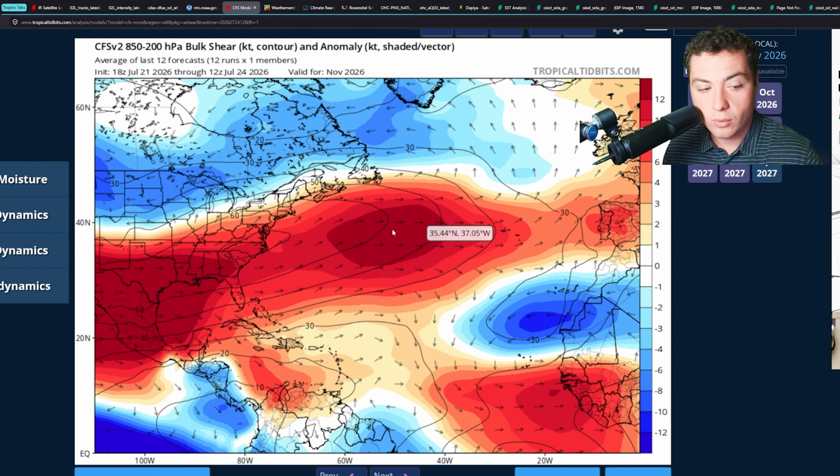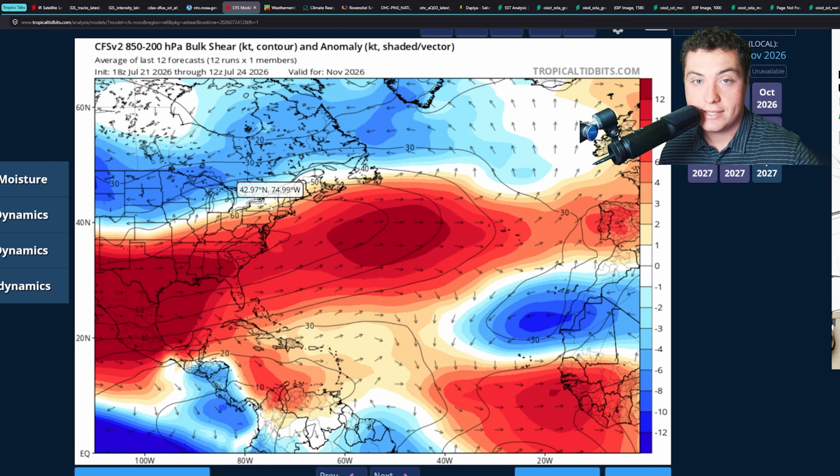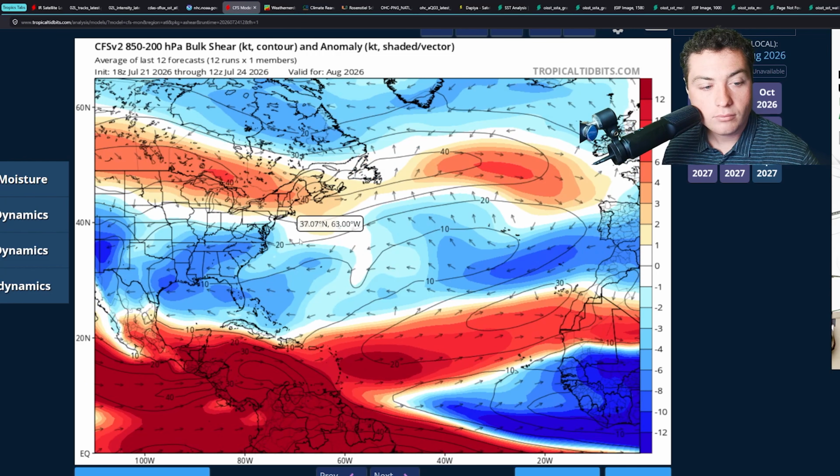Going into November, though, it does start to switch up a little bit as winter weather starts to ramp up across much of the United States. We will get to that in a second. But overall, things are getting interesting over here, especially in parts of Texas and parts of the southeastern U.S. as well. But in the tropics, things remain pretty shear-y with the exception of areas in the Canary Islands over here. So that's what we're looking at for our shear.